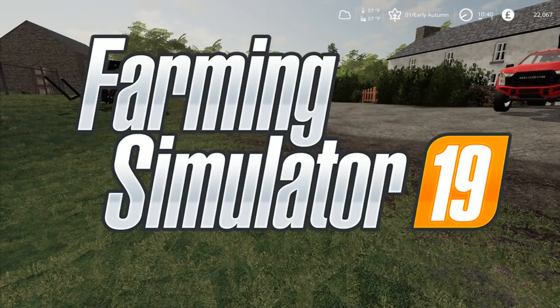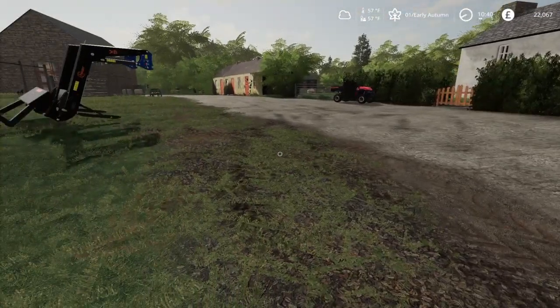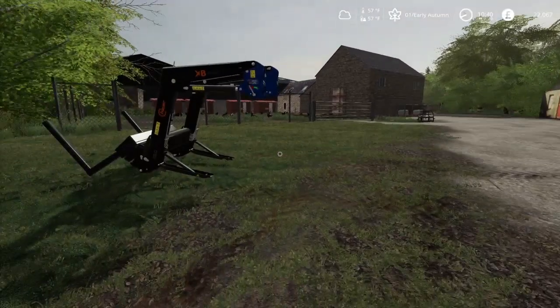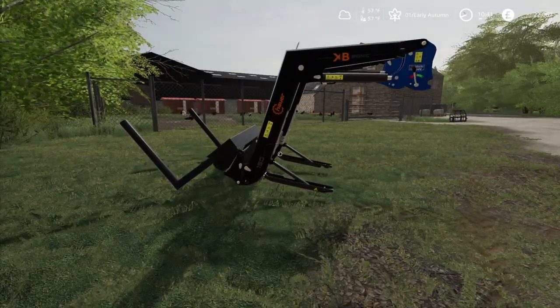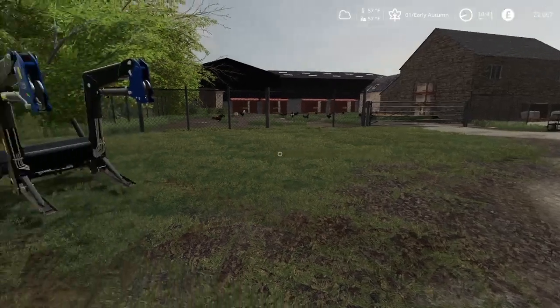Well, good morning, everybody. It is the first day of autumn, and we're cutting it a little bit short on the good morning, I guess, considering that it's 20 minutes to 11. We have been busy on the farm this past month.